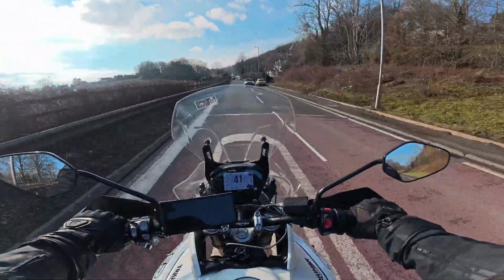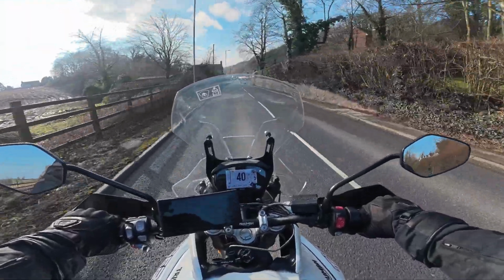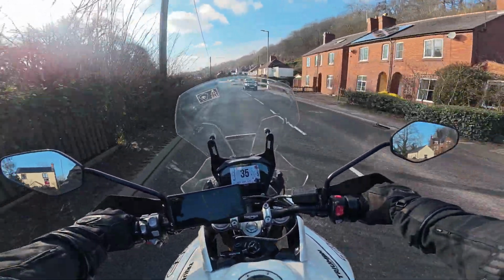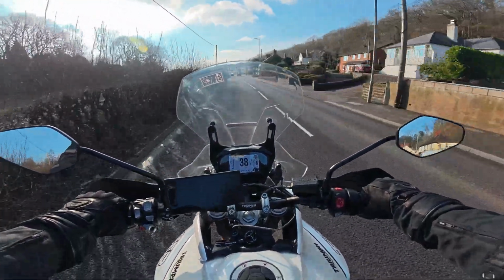So this is the first kind of big, well, not big ride, but first kind of ride I've had on it. Been on a couple of small little trips, but this is the first time I'm going to get to put a good few miles on it. So I'm still kind of figuring it all out, but I just thought I'd bring you along for the ride.